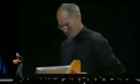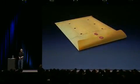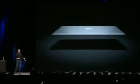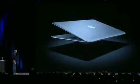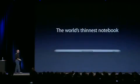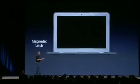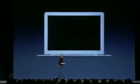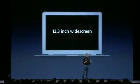So, let's go explore this in more detail. So again, it fits inside one of these envelopes. It's that small. This is what it looks like. Isn't that incredible? It's the world's thinnest notebook. You open it up. It's got a magnetic latch, so there's no hooks or things to catch on your clothing. And it's got a full-size 13.3-inch widescreen display.